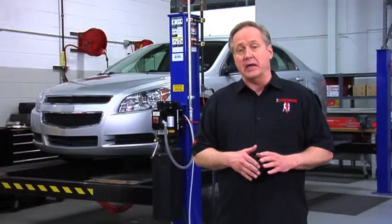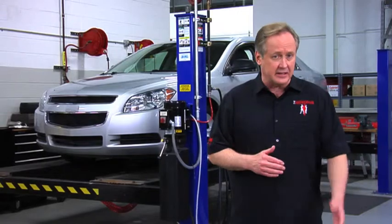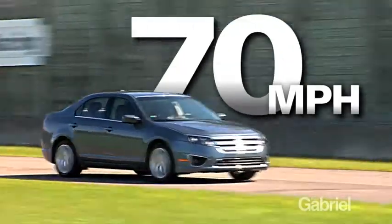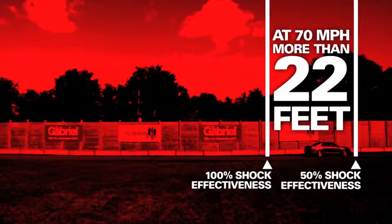Many drivers take for granted the importance shocks and struts have on a vehicle's ability to stop safely and effectively. Did you know that driving with worn shocks and struts at a speed of 70 miles per hour can increase your stopping distance by more than 22 feet? Those extra feet could be the difference between a close call and a collision. So don't take chances with your safety. If you notice your vehicle nosediving, get your shocks or struts checked by a certified technician and ask for high-quality Gabriel products if they need replacement.